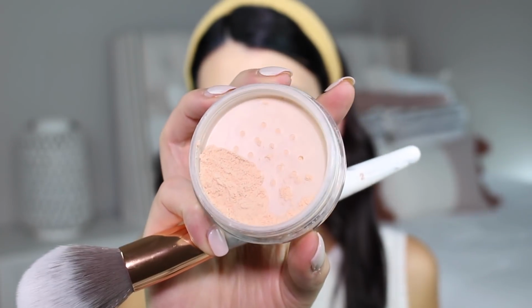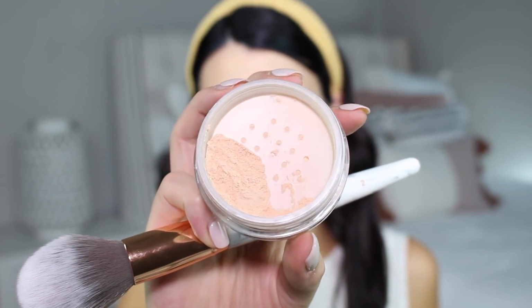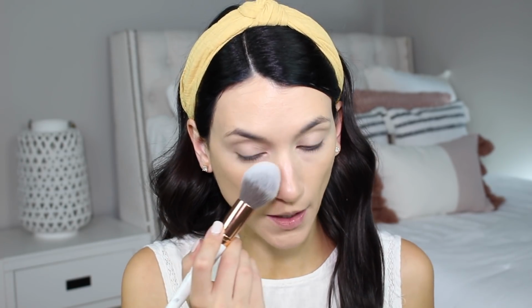And it is the Essence My Skin Perfector. I have mine in the shade Light, and it's a little bit of a deeper shade to be called the shade Light. It's got some color to it, so it's not just a translucent powder. I'm gonna go in with a light amount and just put it in the cap to kind of move it around the brush, and so I'm not applying too much. And then just apply it where I need my skin to be mattified.